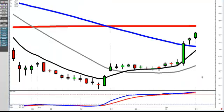And ANTH, we recommended as it was coming out of this little fry pan bottom, rounding bottom, staying up above the T-line, has had some good days over the last few days. So this is still an example of the fact that you can identify these rounding bottoms or fry pan bottoms, which makes for a high probability that there's going to be a breakout to the upside. At worst, it doesn't happen, but at best, if it doesn't happen, it probably still trades relatively flat when the rest of the market might be selling off.